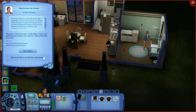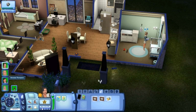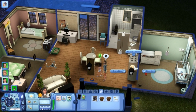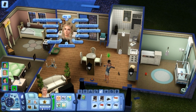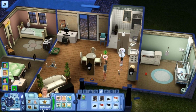Deliver forms at City Hall to increase your job performance and increase relationship with your job. Cool, cool. He wants to earn a promotion, which I'm pretty sure he will today. Yes. And Vanessa has a long bike ride home. And when we move into our new house, I'll make sure it's closer to the studio. But whatever. That's cool. And she's going to go ahead, grab a plate of her mommy's goopy carbonara. And no, we don't want to go on a date. And then we're going to also sign up our child for ballet after school.